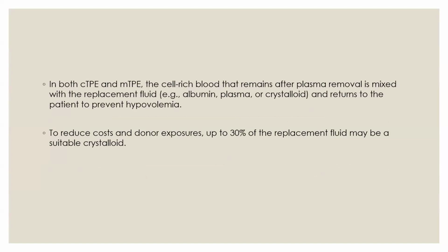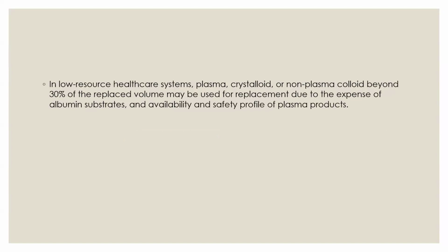So in both centrifugal and membrane-based plasmapheresis, the cell-rich blood that remains after plasma is removed is mixed with the replacement fluid. That can be anything like albumin, plasma, or crystalloid, and returned to the patient to prevent hypovolemia. To reduce the cost and donor exposure, up to 30% of replacement fluid may be suitable crystalloid. In low resource healthcare systems, crystalloid and non-plasma colloid beyond 30% of replaced volume may be used due to the expense of albumin and the availability and safety profile of plasma products.